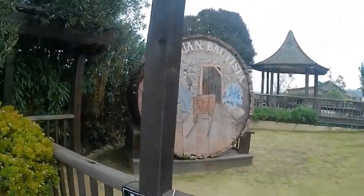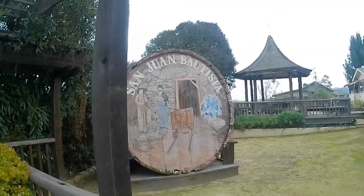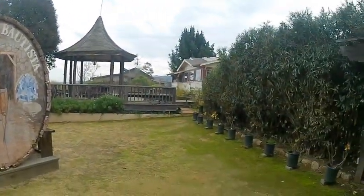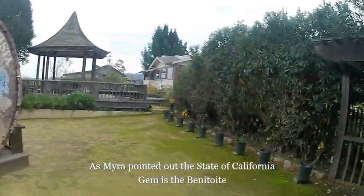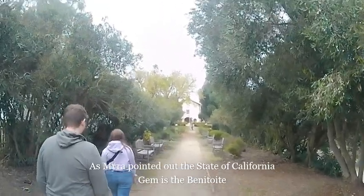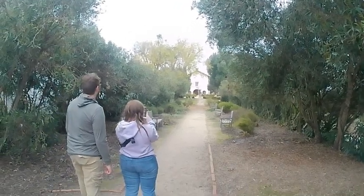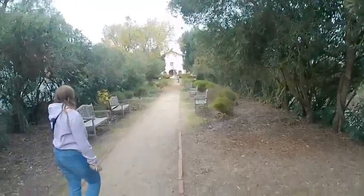San Juan Bautista, California, Bonati State Gem. Yeah, it's called a benitoite. Benitoite? Oh, okay. And this is all private property here, so we won't be going in there. Oh, there's a beautiful shot of the chapel. Wow, look at that! And next time we come, we'll have to go inside because it's just, oh my gosh, beautiful inside.